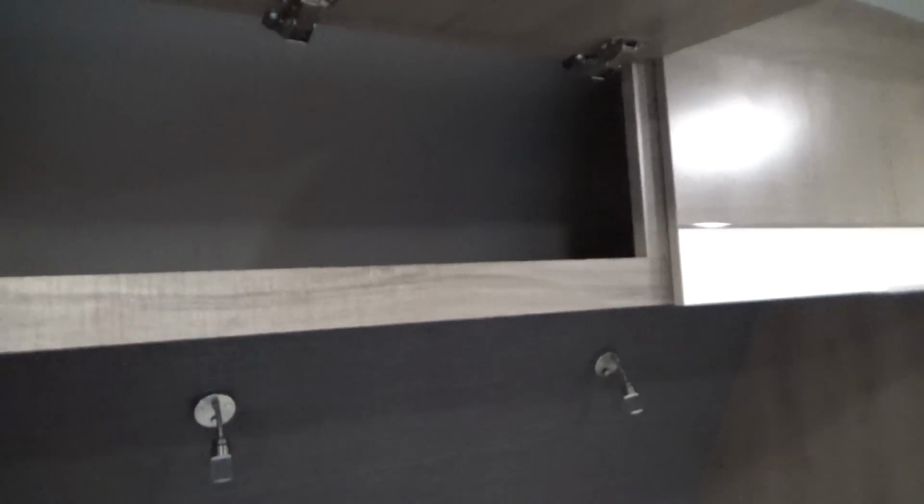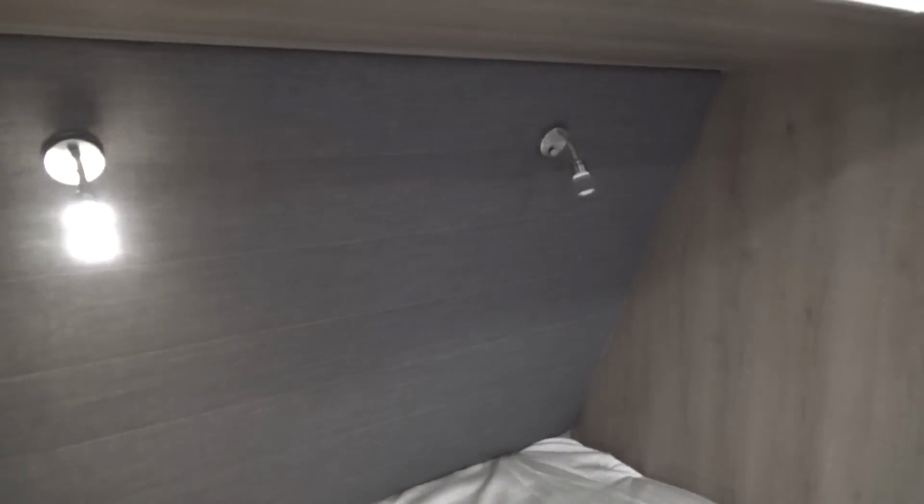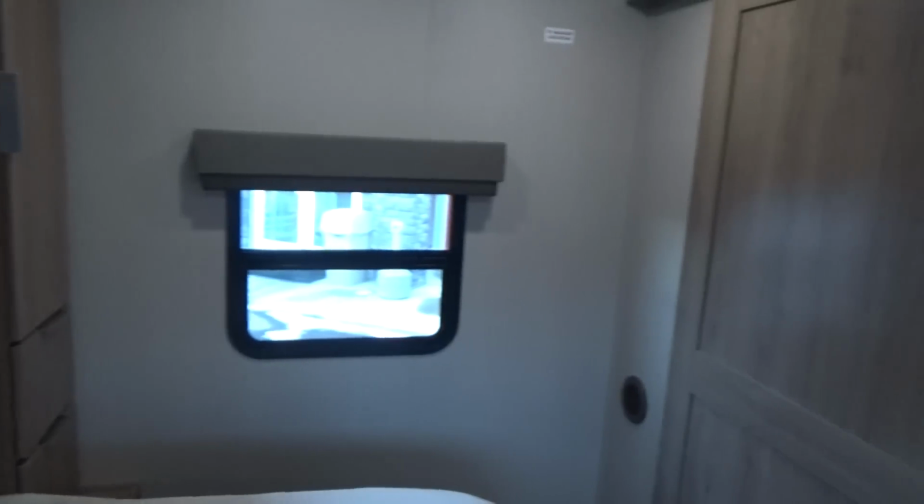These are all European style hinges, so they're hidden away. Really nice. It's an upgraded door. It's self-supporting. You don't need a strut there to hold that door open. So it's a two-hand operation getting your personal effects in and out of the baggage door. And then the other thing that's nice is blue lighting and then regular lighting. And you've got two of those nice pendant lights. And then this is all new, this padded headboard here as well. Gives it a really nice linen style modern look, I guess.